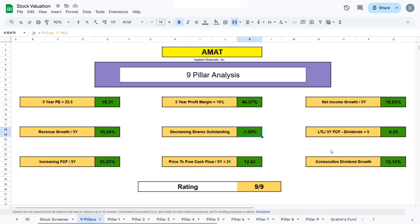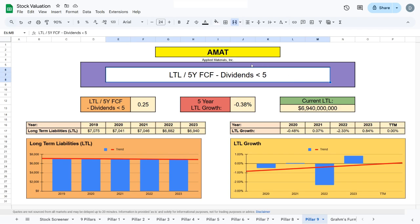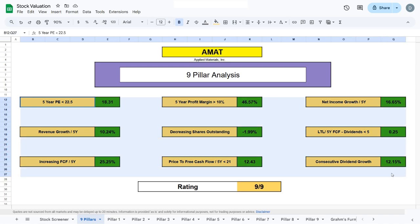Now, for the final pillar, we have a look at the long-term liabilities over the 5-year free cash flow negative dividends to be sitting below 5. We can see that for Applied Materials, this is sitting at 0.25. And if we have a closer look, this metric essentially tells you whether the company generates enough free cash flow to pay off all their long-term liabilities while sustaining their dividend. And we can see that Applied Materials really won't have an issue with doing this. We can also see that they have been actually decreasing their long-term liabilities over the past 5 years at a very low rate of 0.38%, which isn't that much, but it is better than if they were increasing their long-term liabilities. So overall, everything is looking very nice for Applied Materials.